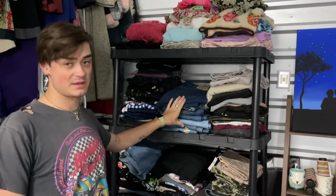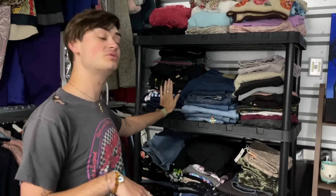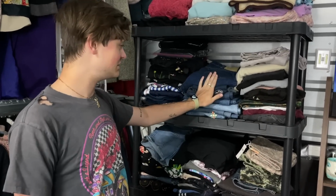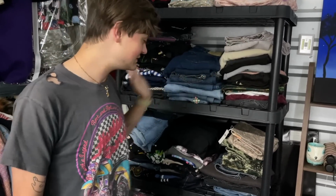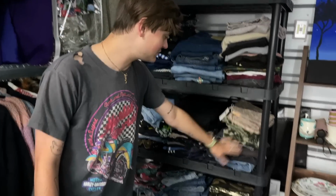This is Jack's pants. So we have them organized by whose is whose, kind of a situation. These are the bougie pants for both of us. These are jeans. These are more pants. And then down here we have my little section. So a lot of this is all mine. These are all my pants.